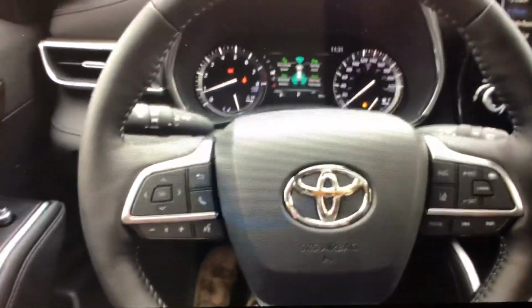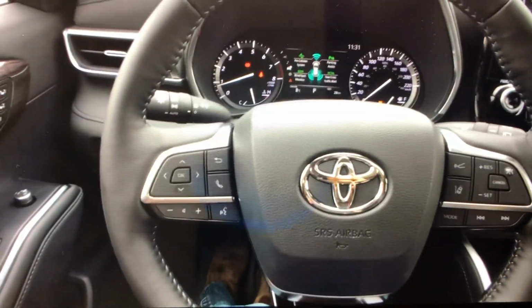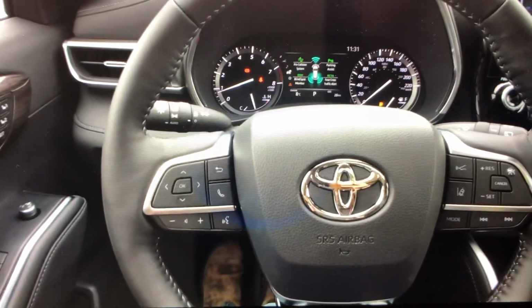Now, Highlanders aren't just about the driver and the passenger. Of course, they have tons of passenger spaces in the rear as well. So let's go back there and check it out.